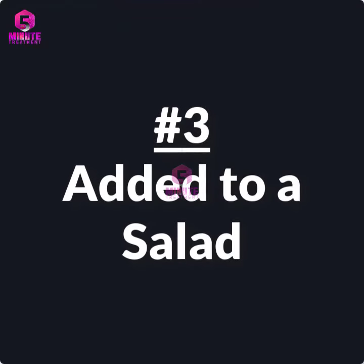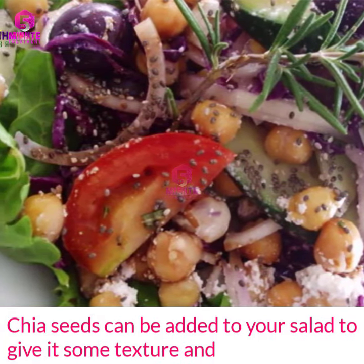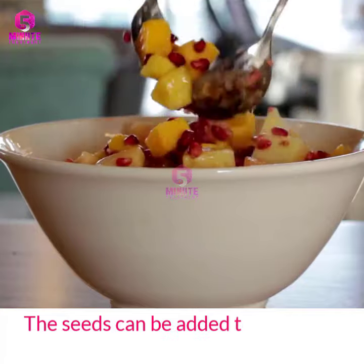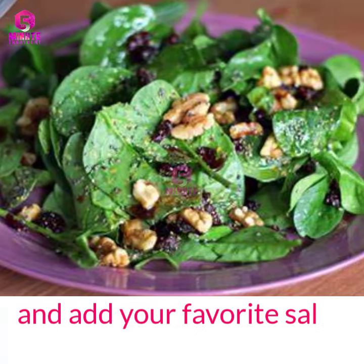Number 3. Add to your salad. Chia seeds can be added to your salad to give it some texture and a healthy boost. The seeds can be added to any salad. Simply mix them in with your salad leaves and add your favorite salad vegetables.